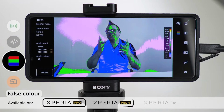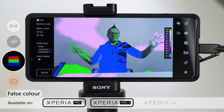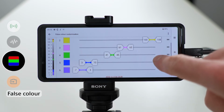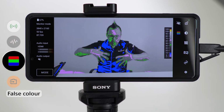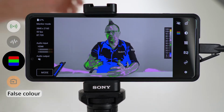But what if you need something that clearly shows you exactly where on your image is under or overexposed? Well, that is where the false color function comes in. This is another tool to help you with your exposure, only this time you see your exposure mapped across the entire image. If you see anything in the purple color, you know it's definitely underexposed, and anything red is definitely overexposed. Your main aim is to see mostly greens and pinks in your image, and use the blues and yellows as a kind of warning sign that you might be close to being under or overexposed.